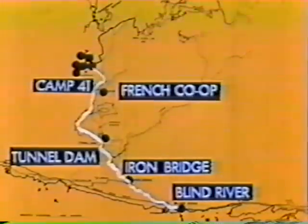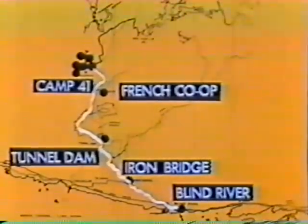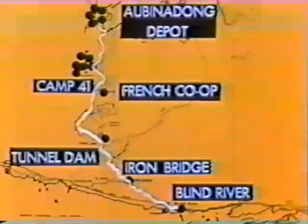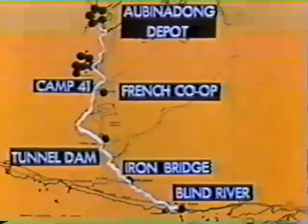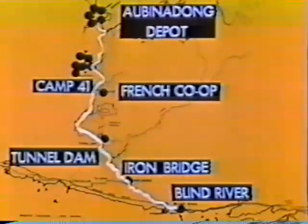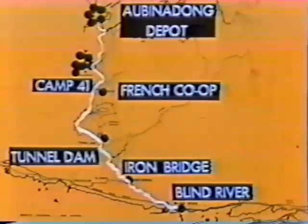is found the French Co-op and Camp 41, with numerous jobbers who are cutting logs in that great area. On the north, 91 miles, is the Abinadong Depot and many other camps. Logs by the million have floated down this watershed to end up as homes, as a pine producer.